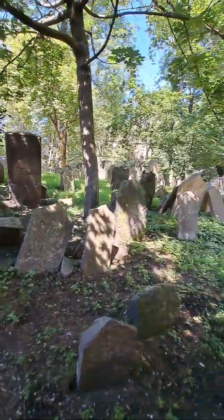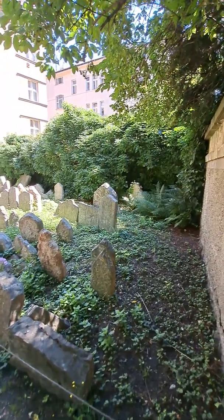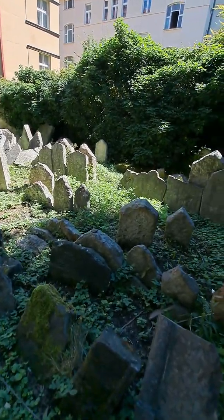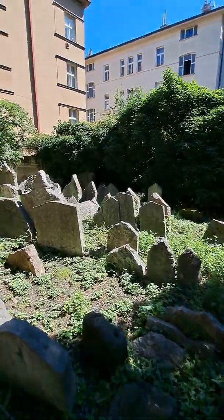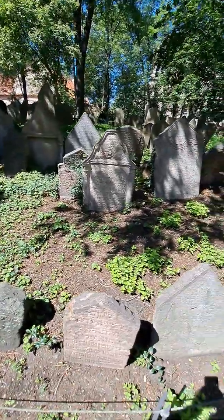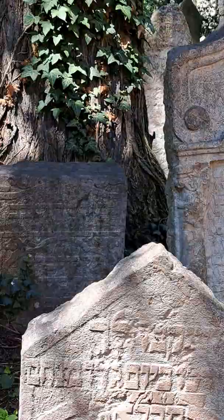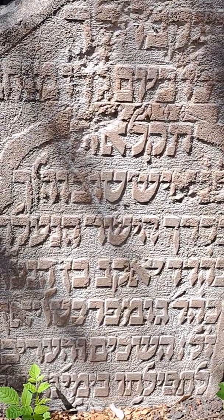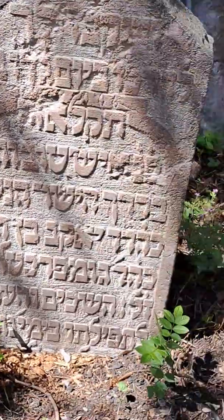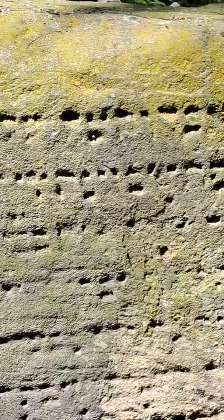And we have some graves on the other side over here. These are all older graves because they're darker. Back over here, we have some of the lighter graves, so they're newer or younger. So here's a nice example with Hebrew on it. You can see the language right here. Some are barely able to be read anymore.